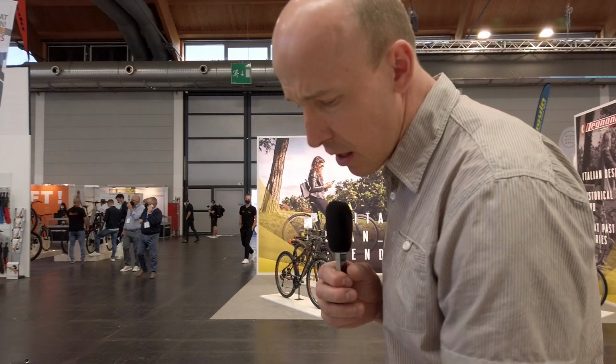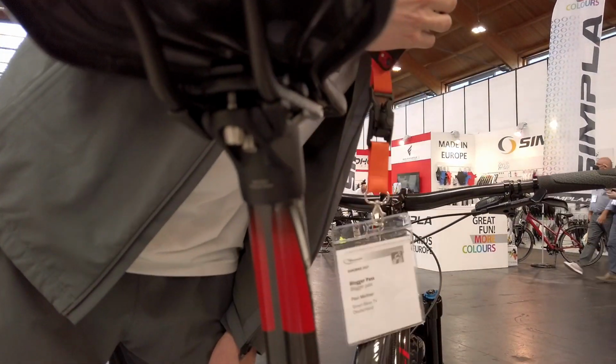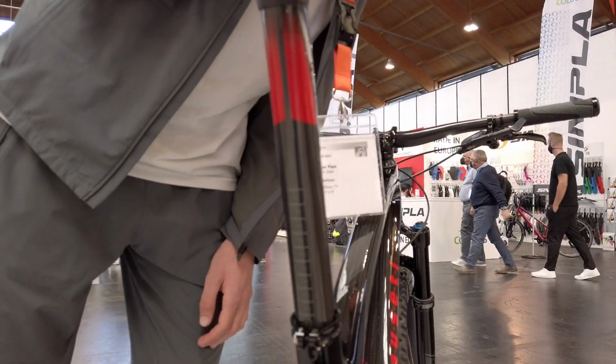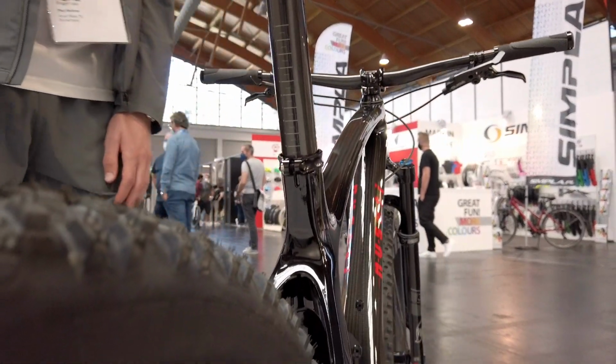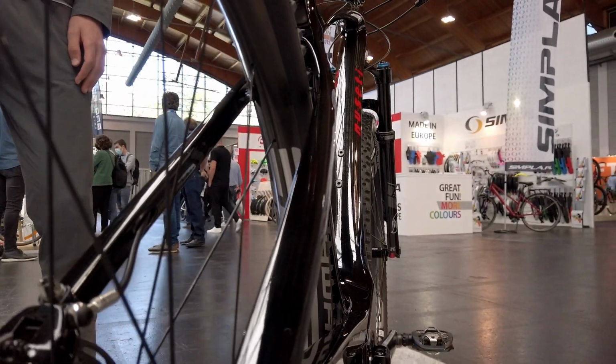Yes. There are 5 grades to tension the belt. Okay. Right now it's step 1. Yes. But it could be tensioned more.